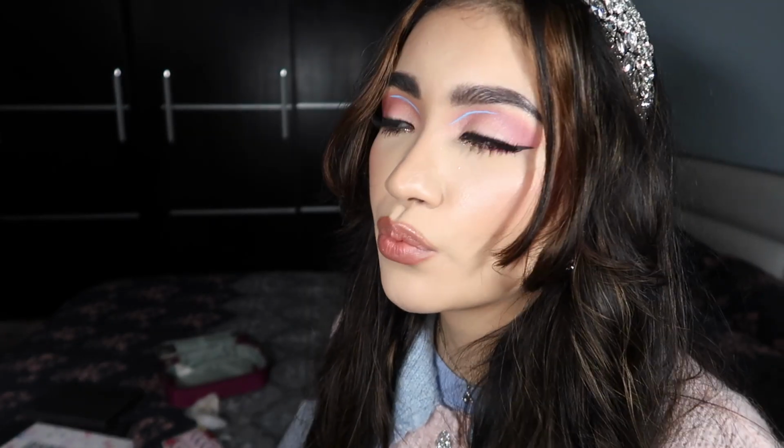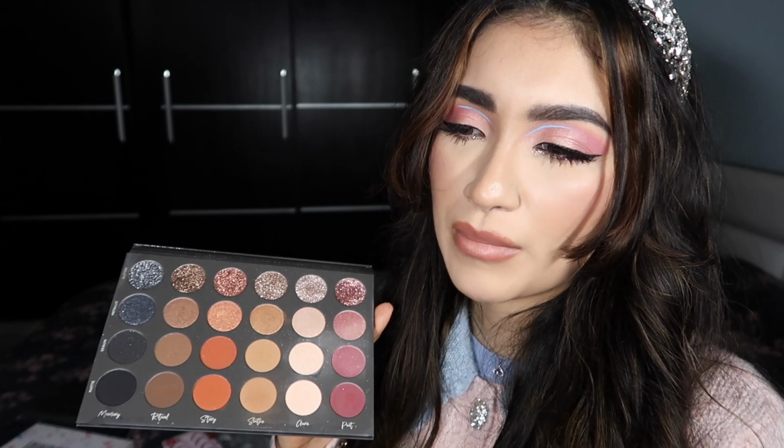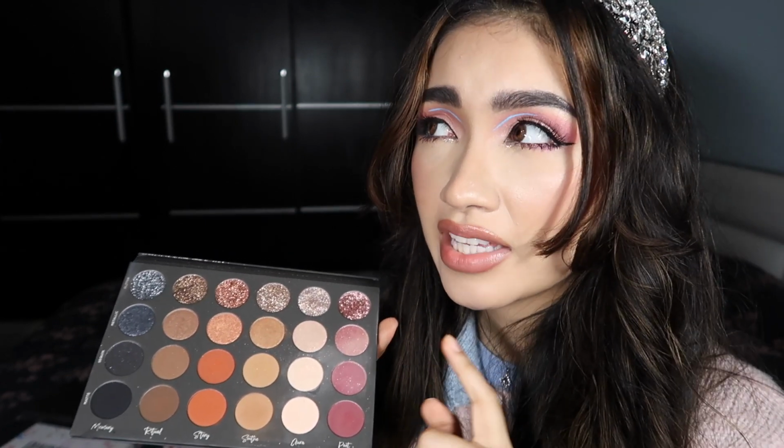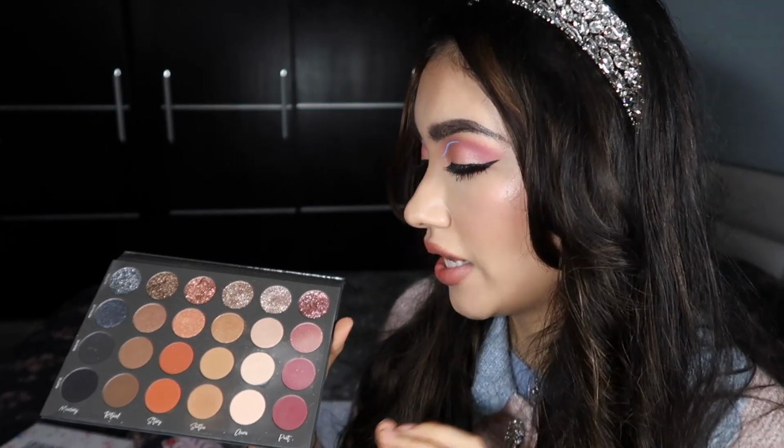Another palette which I was blown away by at the beginning of 2020 was the Tati Beauty. If you like more of a neutral look, and if you are new to makeup and you don't have a lot of different makeup palettes and eye makeup products, you might want to give this a try, because this is a really pretty palette.